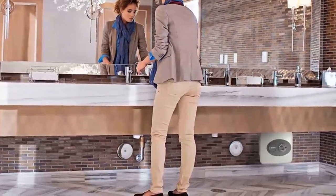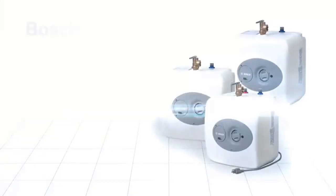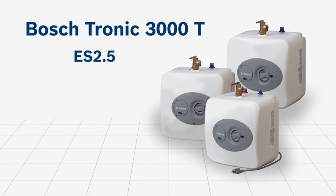Easily mounted, can be shelf, wall, or floor mounted, bracket included. Simply tap into the cold water line and install the water heater directly at the sink to provide hot water.